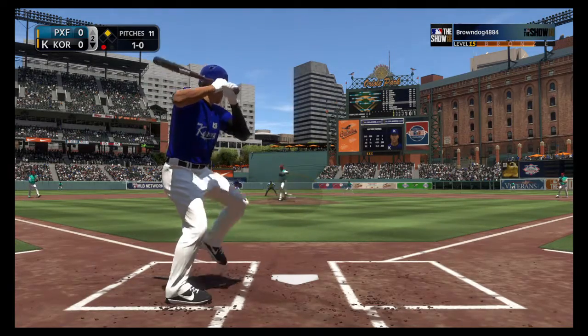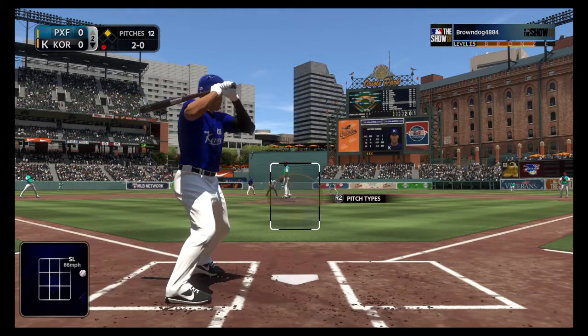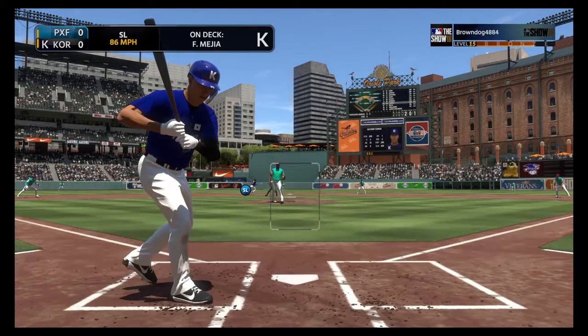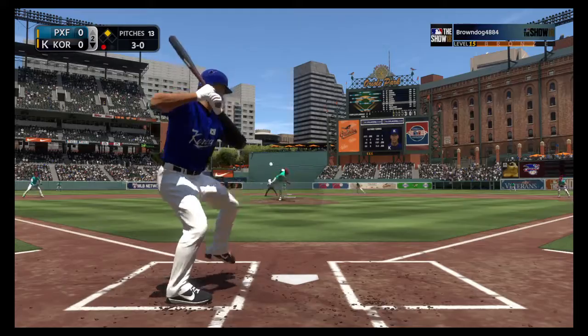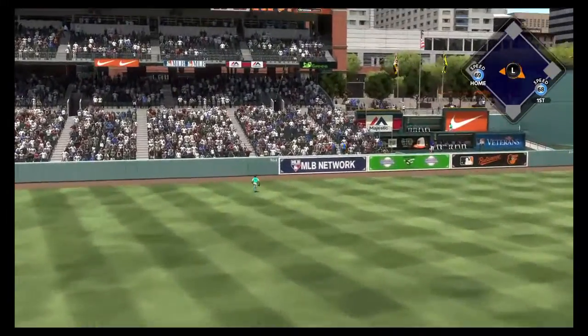The 1-0 is looked at for ball number 2. Well, that's a good pitch, but you have to get a little bit closer to the plate than that. That's that big sweeping slider. If it was a little closer, you might get a swing. Now here's a fly ball. Well hit. Going back on it.